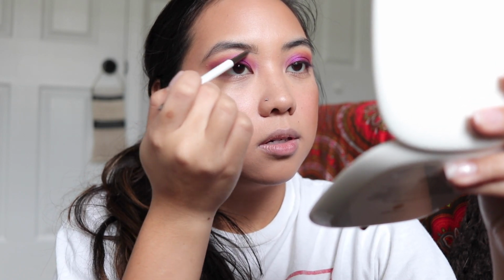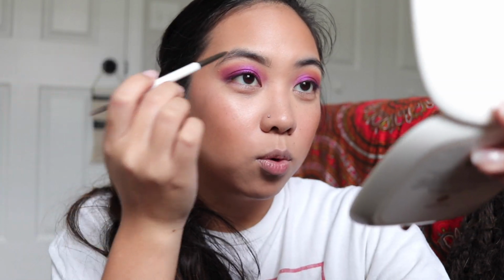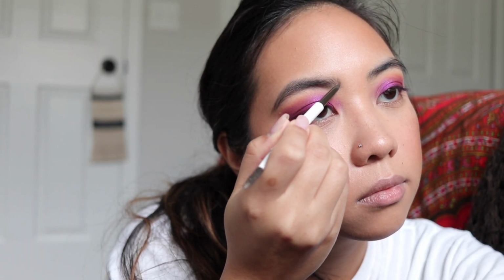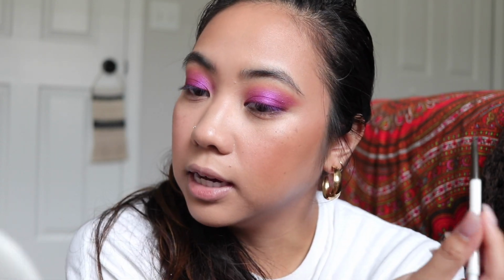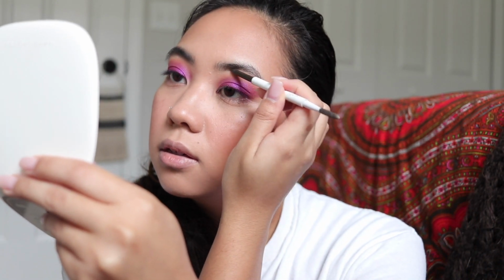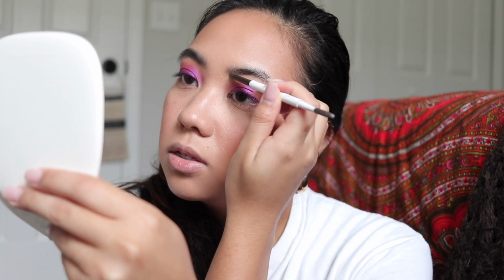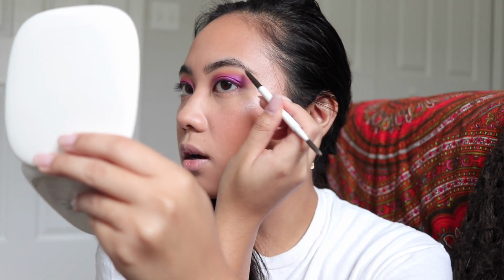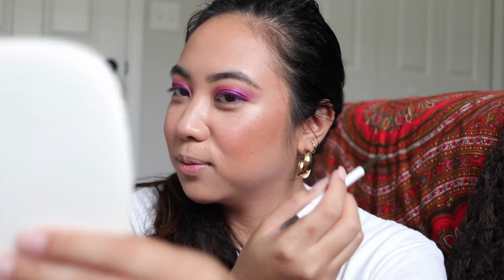First, I want to do my brows. I just want to start to get the look to look more put together so I have a better visual of what I need more of. I want to keep it a little feathery, so I'm not going to fill it in too much and create too much of a bold shape. Just make it a soft, feathery look.